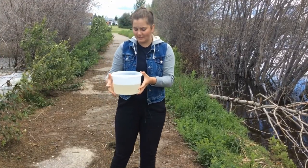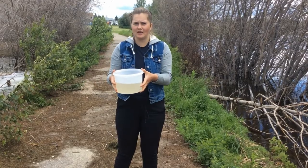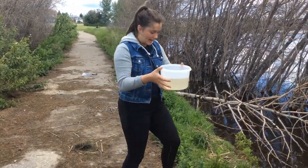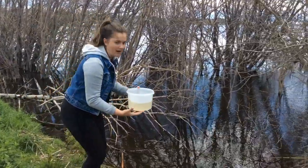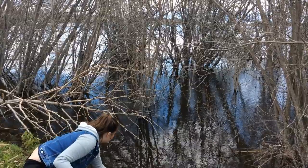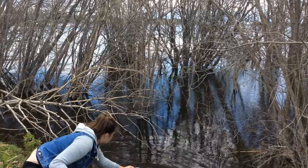So now that we've looked at this, we're just going to make sure that we put the creatures right back where we found them, because we want them to go back into their habitat as easily as possible. So make sure you rinse your bucket once you've done this to make sure that they don't come home with you, because we would not want that.